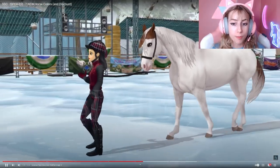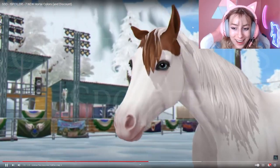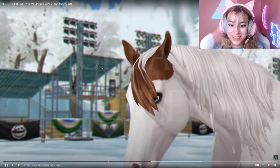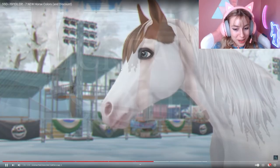This one's got the smoky eye going on. What is that? This one's so cute, and it has a little hat. It has a hat. I love it. This one, and I love the mane colors. Ah, it's so cute. Okay, Star Stable, picking it up.